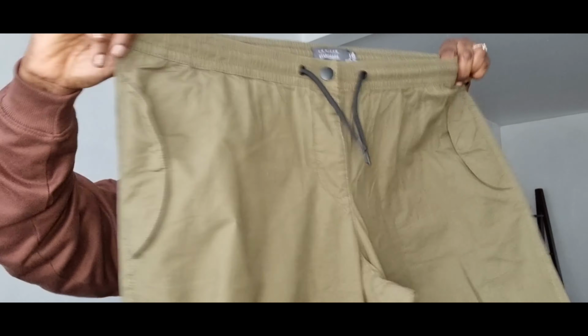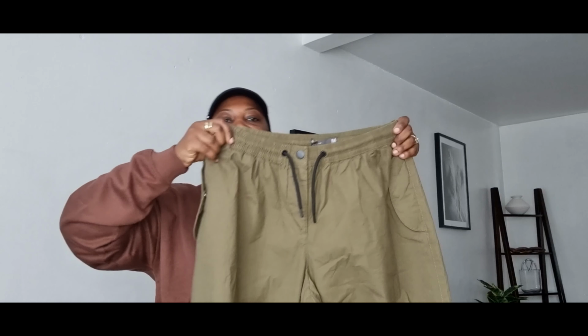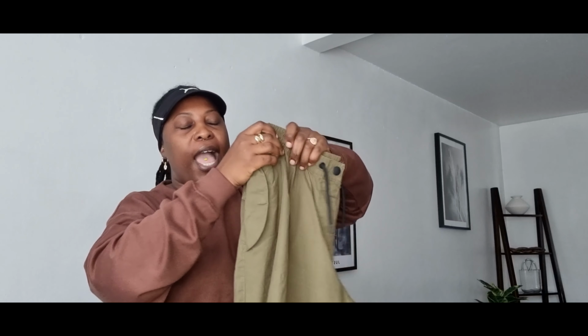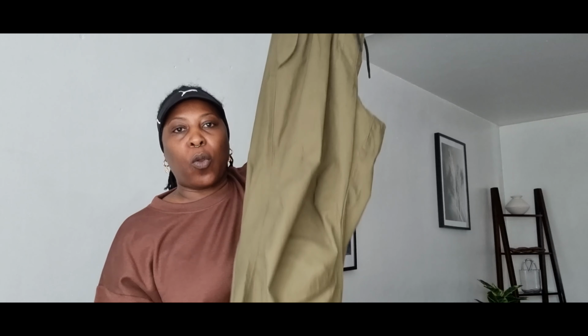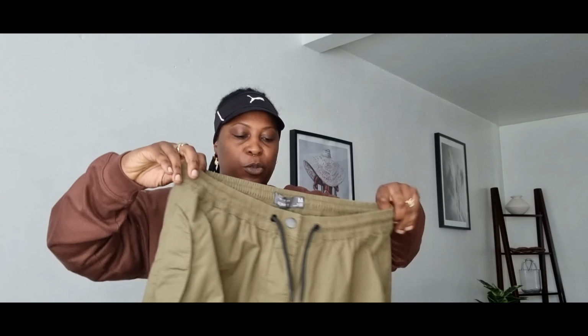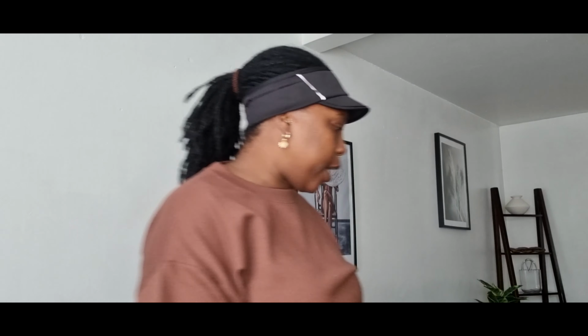And then with the elasticated waist, you've got a pocket at the back, and that's it. That's how it looks. And oh my god, I actually tried this on, and it fits so good. I'm in love with it. I'm wondering if I could go back to Primark and see if they have it in any other color, but this is absolutely beautiful. Fits me so good. I absolutely love it. And as I said, I got it in a medium, and it was £10 off price.